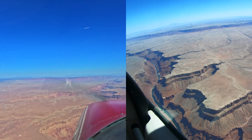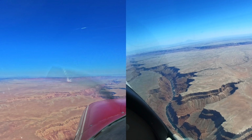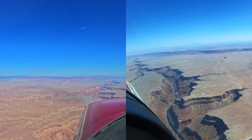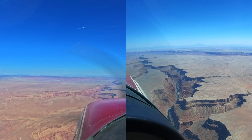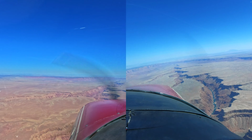It's really cool how the river just makes this zigzag, right? Like, it's so deep. Yes, it is. So I'm aiming in here at South Canyon. Yeah, that's what I thought. Call.